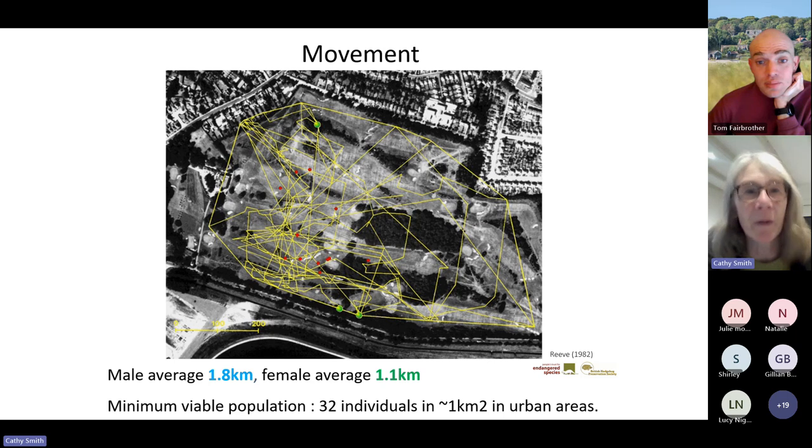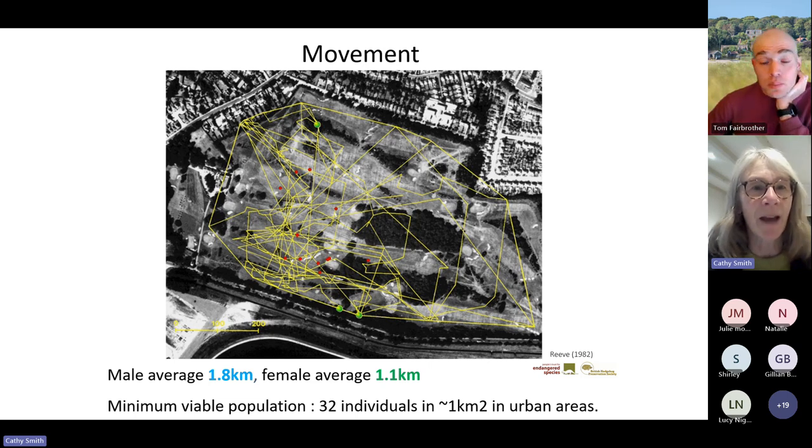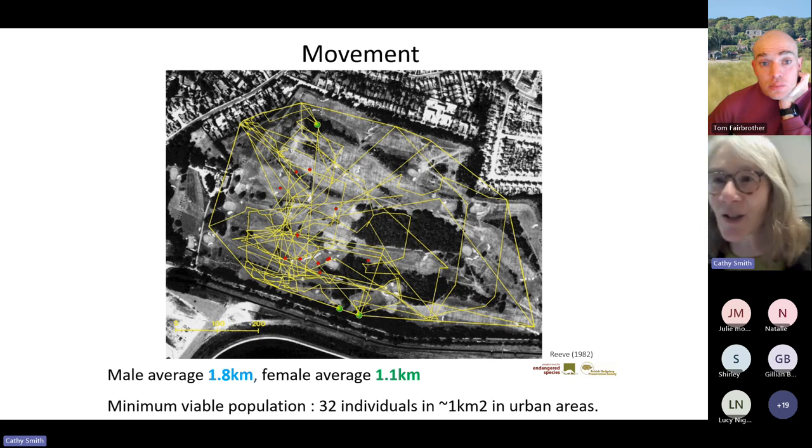The other key important thing about hedgehogs, and this is really important in terms of our understanding of what we can do to help them and why perhaps in some cases they're having a hard time. Hedgehogs move, and they move quite a substantial distance. So this is a hedgehog that was tracked in a suburban area, and they reckon on average a male hedgehog might go 2 kilometres a night. So that's five times round an athletics track, if that's easier to visualise.